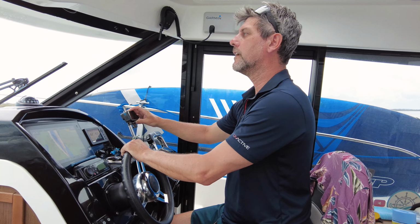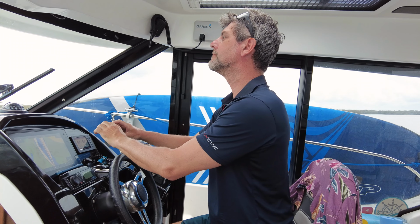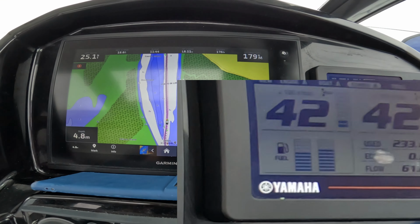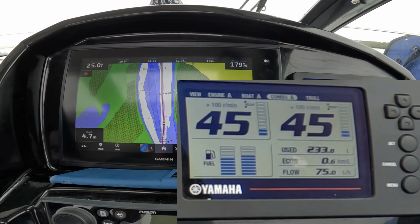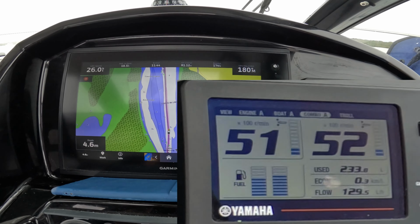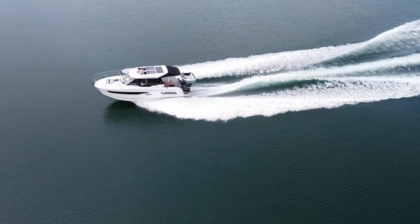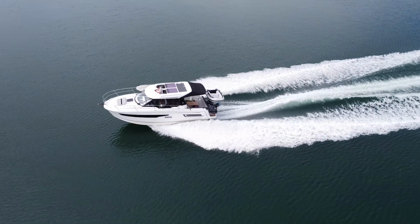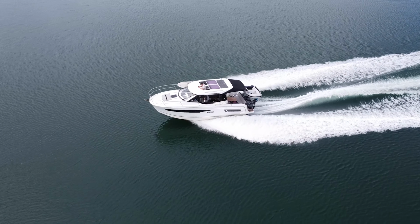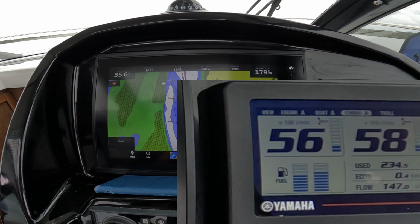All right. There's only one final question. What happens when we give the full beans? We're all good? Need to get down to the boat. So there we go. 33 knots, 150 litres an hour, 34 knots, 35 knots. Let's see if we can reach, we're going to reach 40.